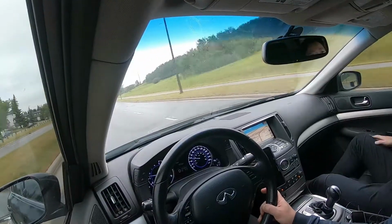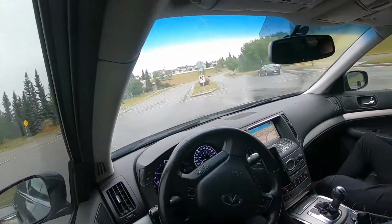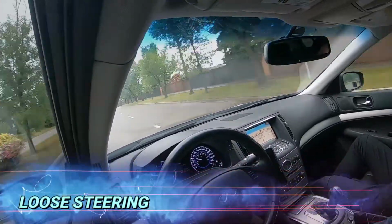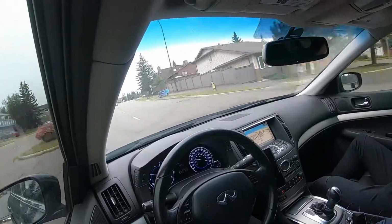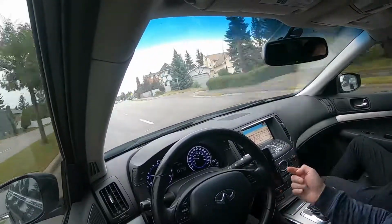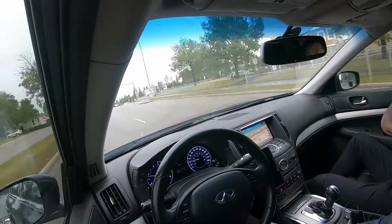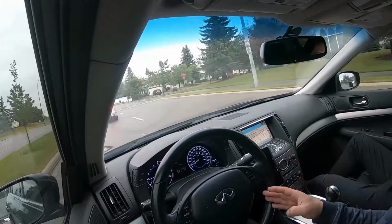Apart from the bad gas mileage, I think the only thing I can really say that is a dislike is the steering feel. It does have steering feel that's on the looser side, but that also could be because it has high miles and the suspension components have not been changed. These were the only two dislikes that I really had in this car, to be honest.